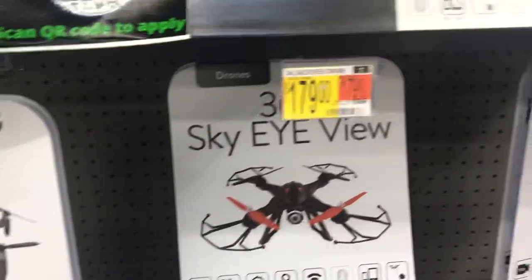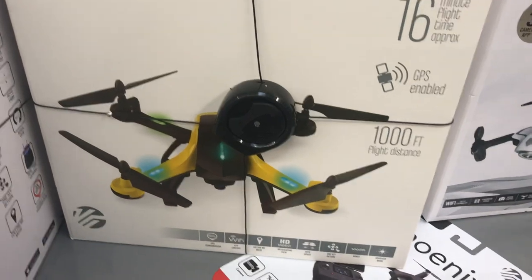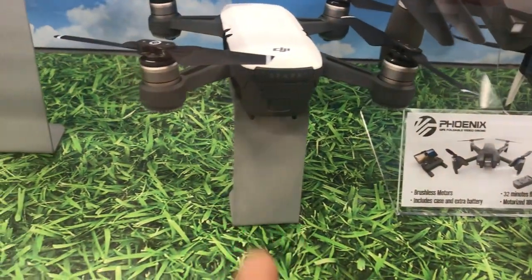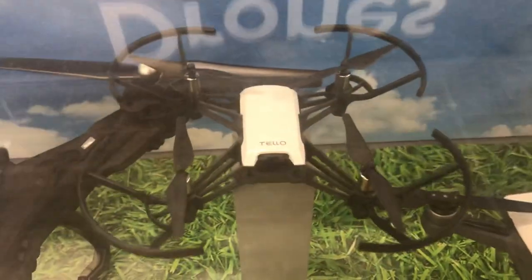That's a little sketch. $179, don't do it. $159, don't do it. I like the look of that, probably because it's yellow, but again, MAVIC Mini, that's definitely the way to go. They should get this Spark out of there. I should be able to buy that Spark. It's probably a real Spark. And they got a tele up here too that I didn't see either.